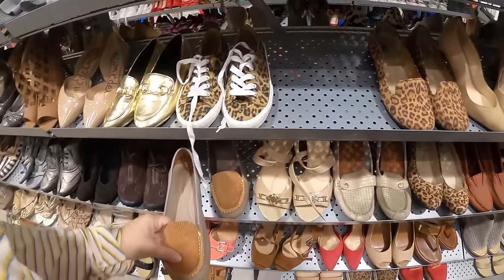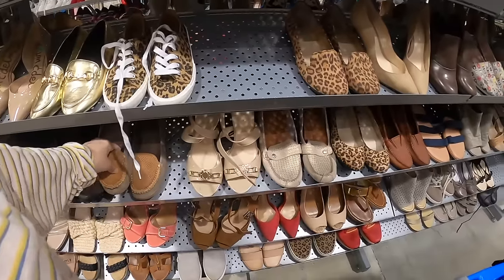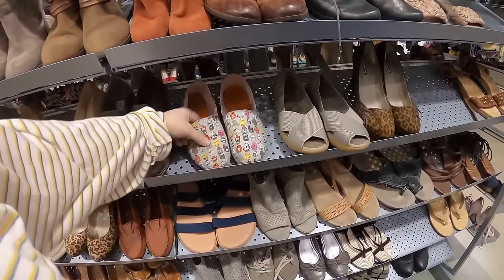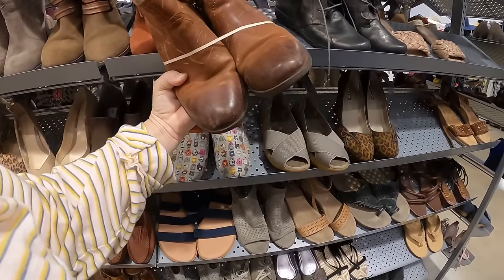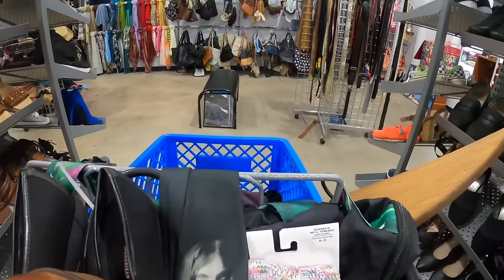I wanted to see. Oh, these are nice. What are those? Oh, Hush Puppies. Okay. It's kind of an interesting texture. Got some puppy shoes. Ooh, these are pretty. What are these? Those are pretty. Now, let's see if we can figure out what these are.